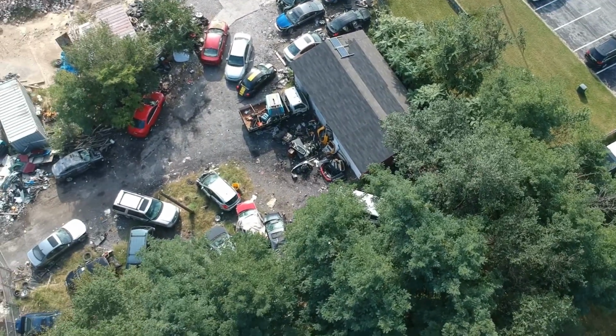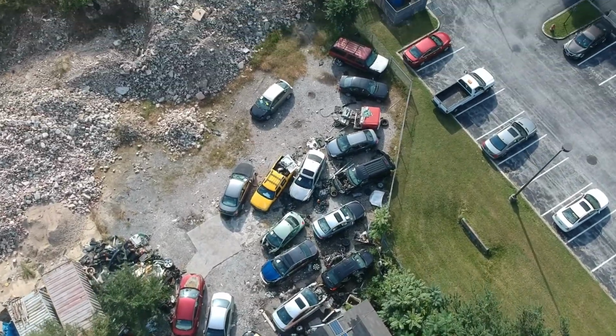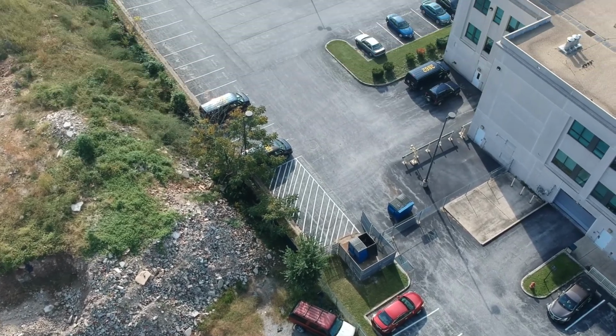But I think what I'm looking at here is like the county impound or something. There's a bunch of smashed up cars and stuff. They're just kind of behind the courthouse building, and then there's a couple police vehicles. But it's just so trashy around Baltimore.